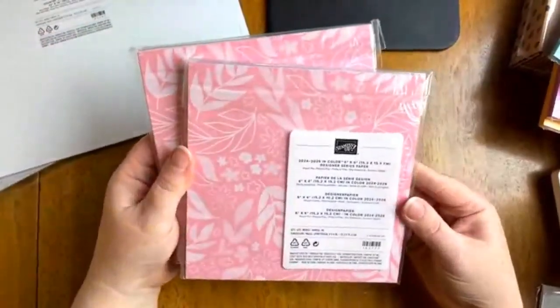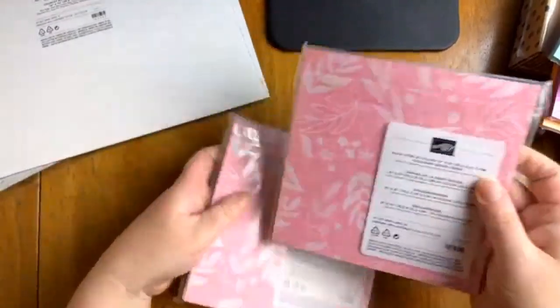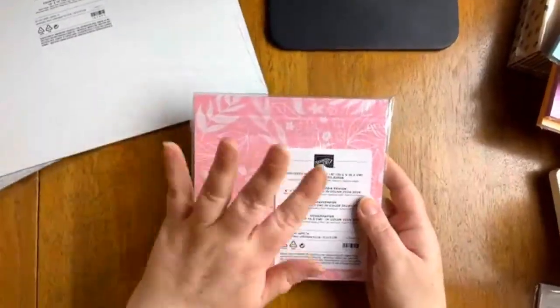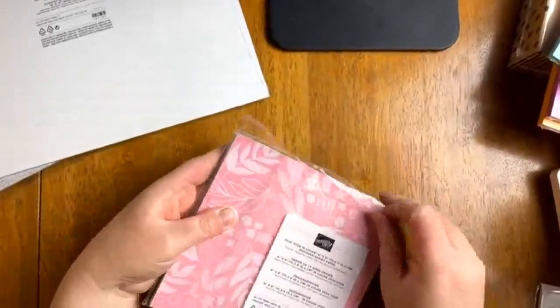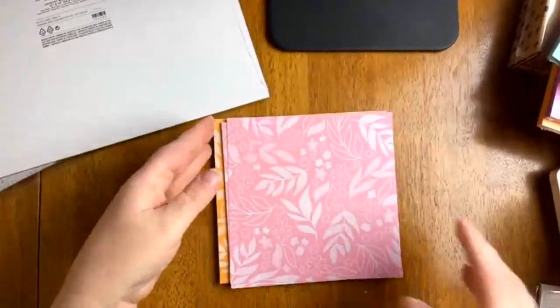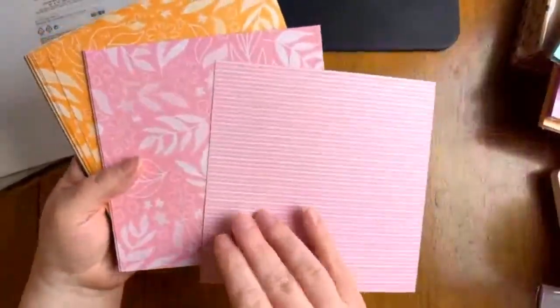Okay. I'm trying to keep these together so that I can reorganize it as soon as the video is over. All right, so this is the 2024-2026 In Color Designer Series paper. So we have some new patterns in every annual catalog with all of our color collections. And this is the newest color collection. I'm only going to open one because, of course, both packs are the same thing. But at least I'm ahead of the game on that. Can't believe I ordered two. That's so funny. Okay, so here we have the first side.